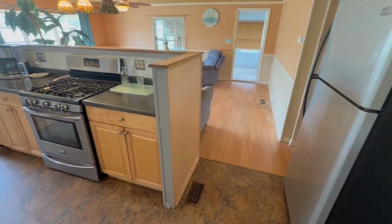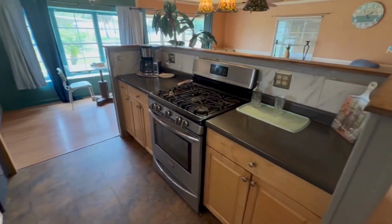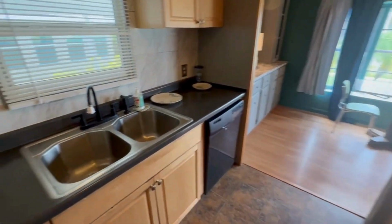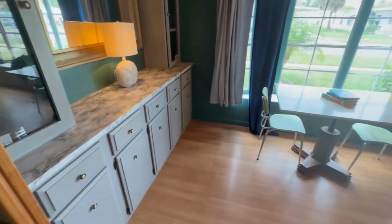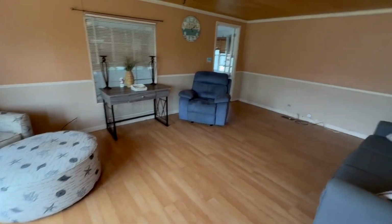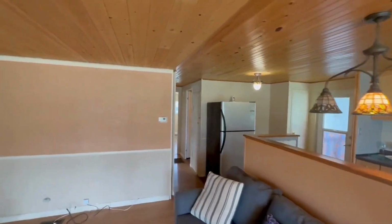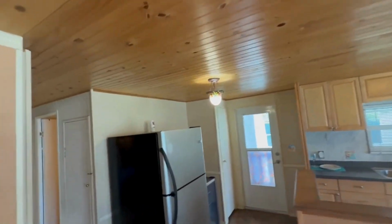Stepping inside here, a nice stainless steel refrigerator, stainless steel gas stove top, dishwasher, right through your dining area, living room. Kitchen dining area has a nice wood tongue and groove ceiling. It's pretty cool.